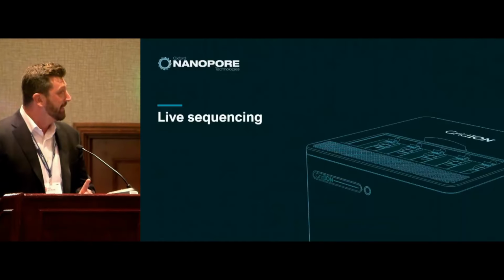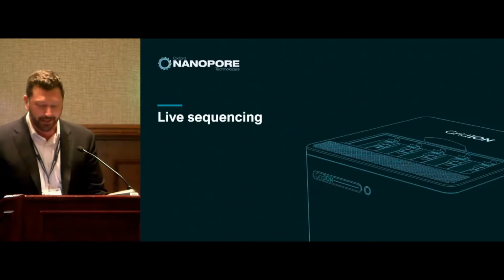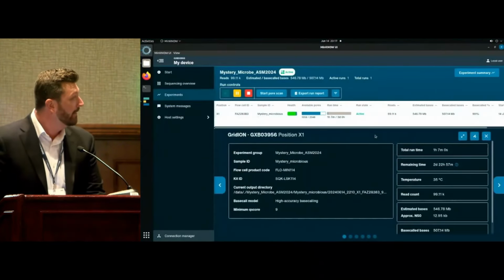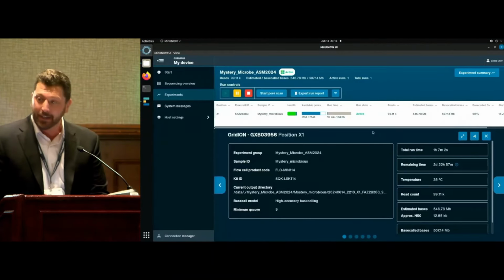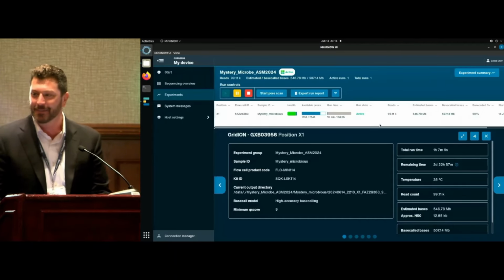Now, before we move on to our next speaker, I think we can switch over and take a look at our live sequencing demo. We're going to start to switch over to that screen. Excellent. And I'm going to hand it over to our application scientist up in the Bay Area, Carly, to walk us through what's going on with this live sequencing run.